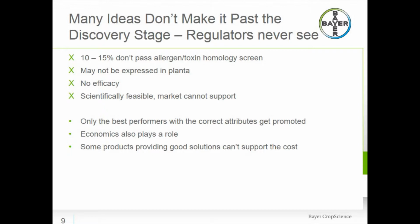It wasn't efficacious. Sometimes the plant comes back and bites you in the butt, and I kind of like that. I sort of root for the plant once in a while, just to prove we don't know everything. It's also possible that we're actually able to generate a product scientifically, but the market doesn't support it. There are lots of crops out there that don't have enough value to support the cost of bringing something to market. Okay, so only the best performers with the correct attributes get promoted. And here's the same point. Economics can play a role. And as I said before, some products with good solutions can't support the cost.